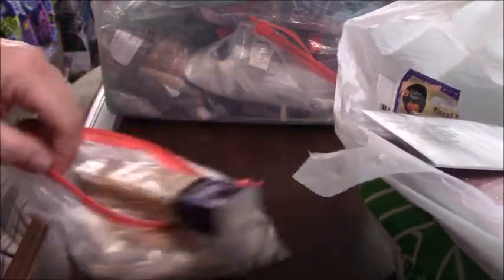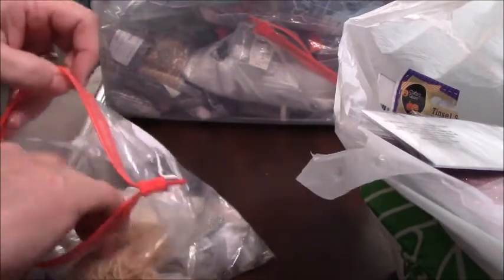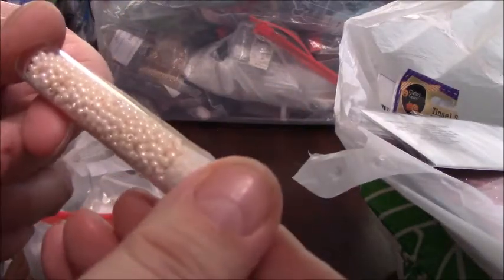And what I was surprised to find is you can buy little bags, or a tube like this, sometimes as much as $30 of certain beads. Now, I have personally never spent that, but very, very interesting to me.